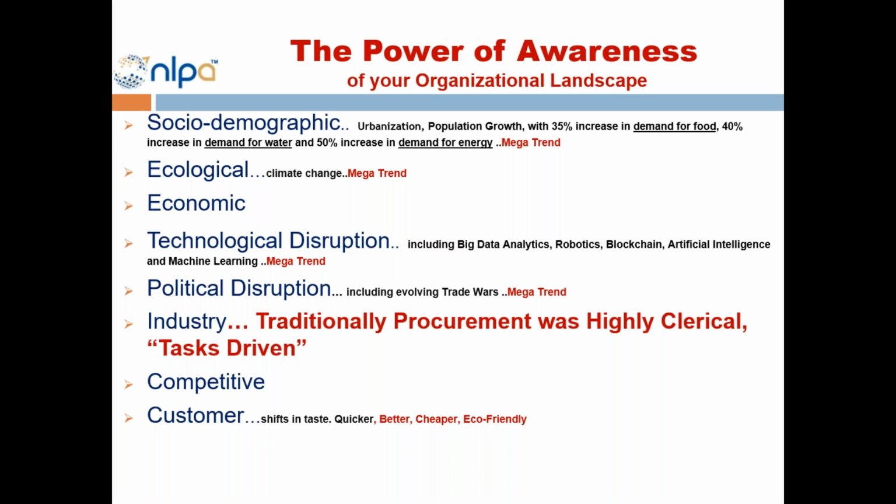And as far as understanding the organizational landscape, again, we have to look at the trends. We have to understand what are the impacts of those trends on our organizations. And thirdly, we have to understand how well our organizations and our business units and our functions, our supply chain, our procurement functions, are positioned to deal with the impacts of those trends. If it's a negative trend, how well are we positioned strategically to mitigate those impacts and the risk? And if it's on the positive side, how well are our functions and our organizations equipped to leverage and to capitalize on those positive characteristics?